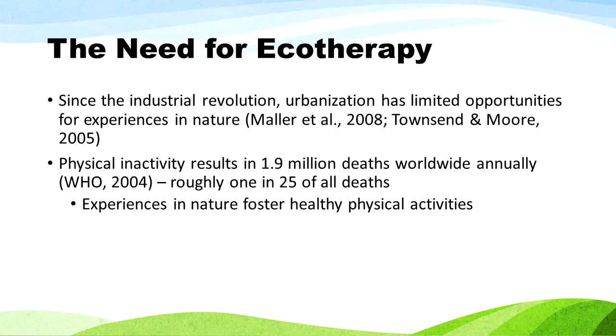According to Mahler and Townsend and Moore, since the Industrial Revolution, urbanization has limited opportunities for experiences in nature. We all have jobs, we all live in the suburbs or in the city, and we don't have a lot of time or opportunity to connect with nature.